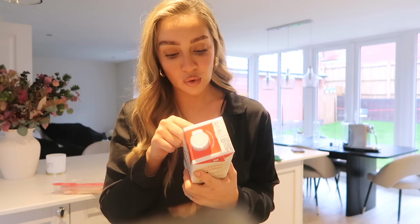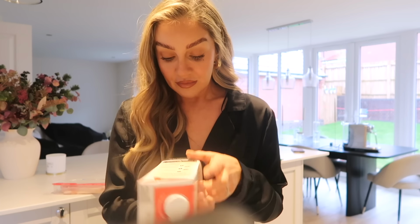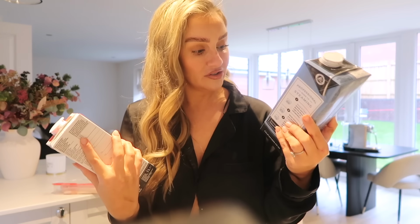I just find sometimes with almond milk it's so thin, like watery, that's why I've never really got on with it. But because I have hazelnut syrup anyway, I'm thinking this will probably be great. So yeah, this has just got almond, water, almonds, sugar, sea salt, emulsifier. It still has crap in it, doesn't it? But yeah, I don't know if this is a good one or what, because this one actually has sugar, unlike this, because this says no added sugar.